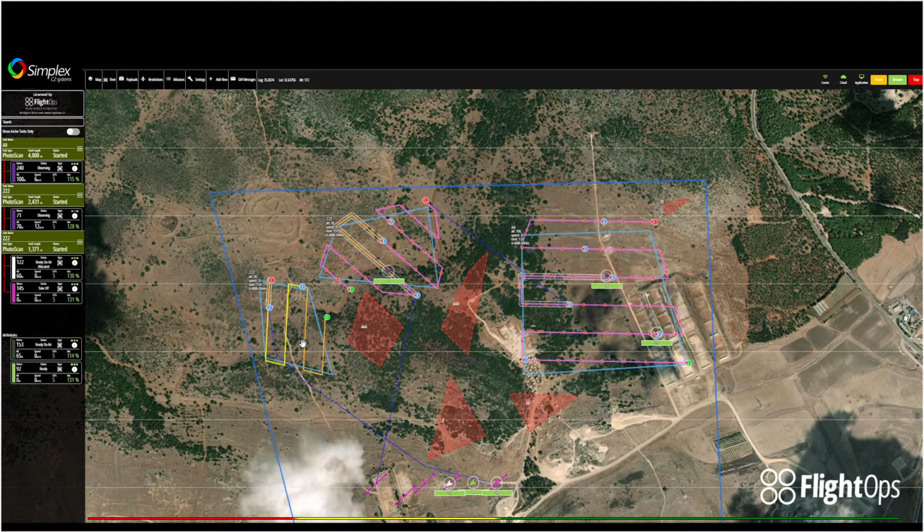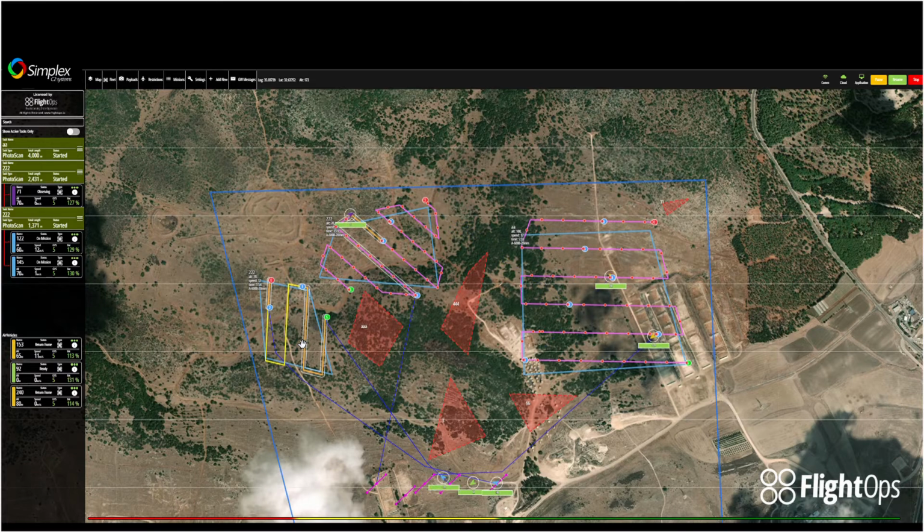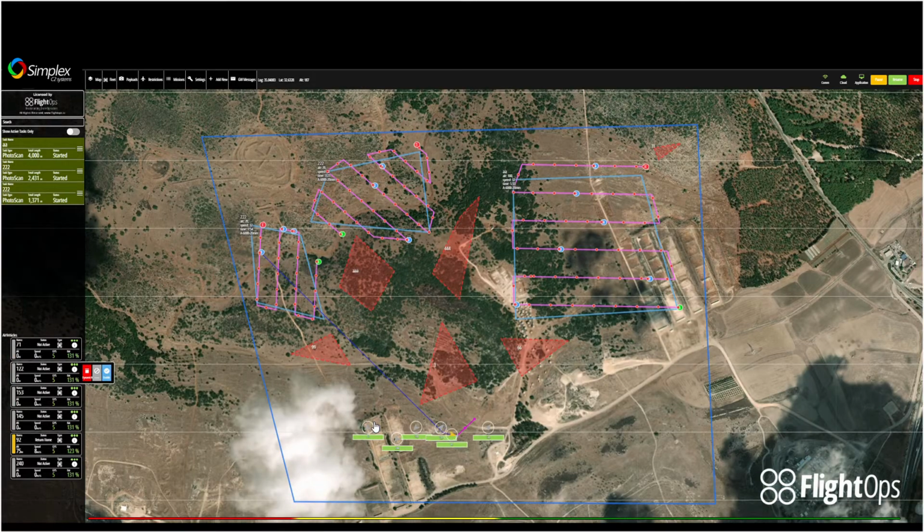All this happens in real time. It is totally dynamic and reacts to ever-changing requirements and airspace restrictions. At the end of the day, all drones are safely landed and the task was completed.